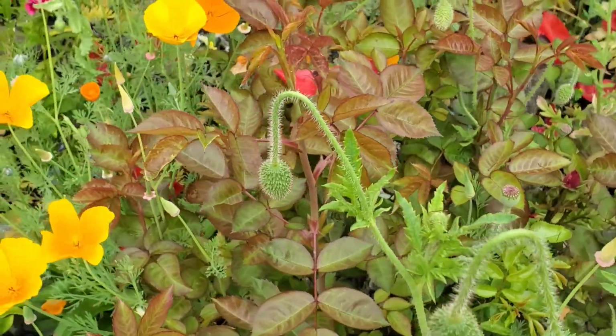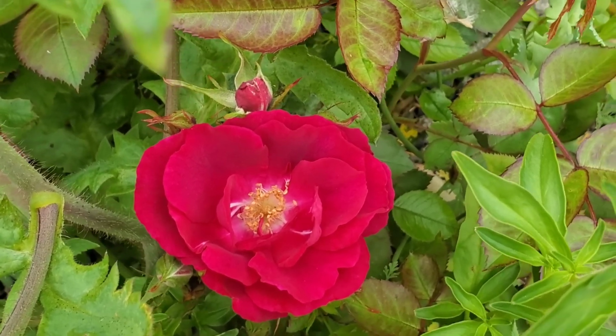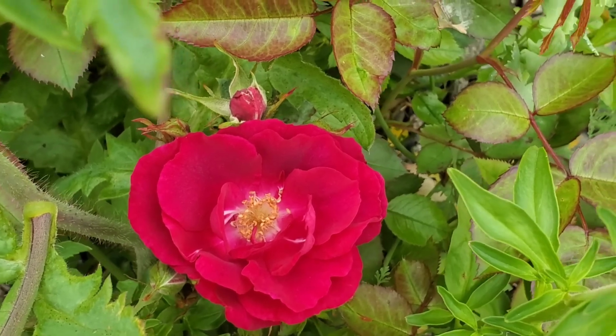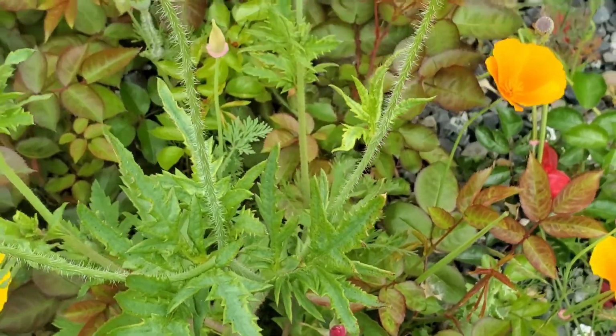This rose is quite interesting because it usually blooms late summer, and it'll either get no flowers or almost no flowers in this time of year in June. So I'm a little surprised to see some flowers on it, but that's a nice surprise to have.